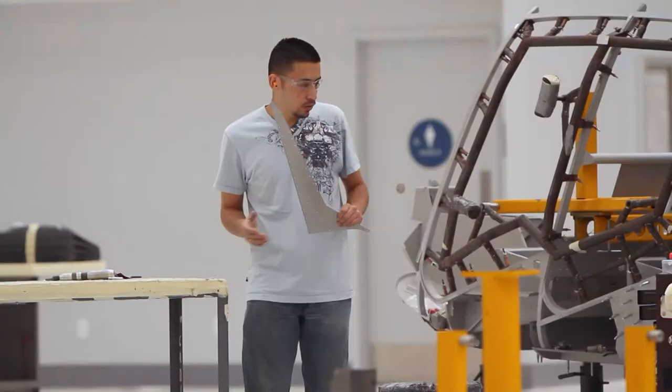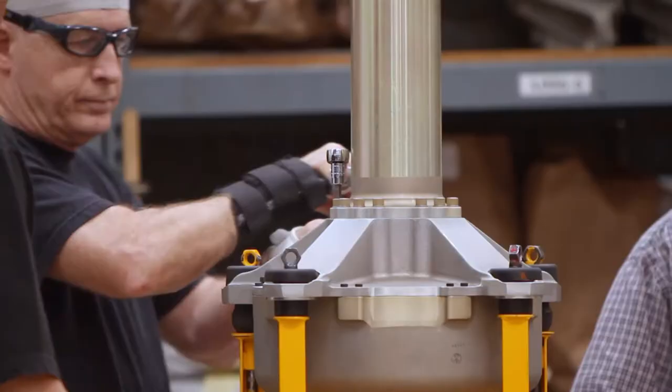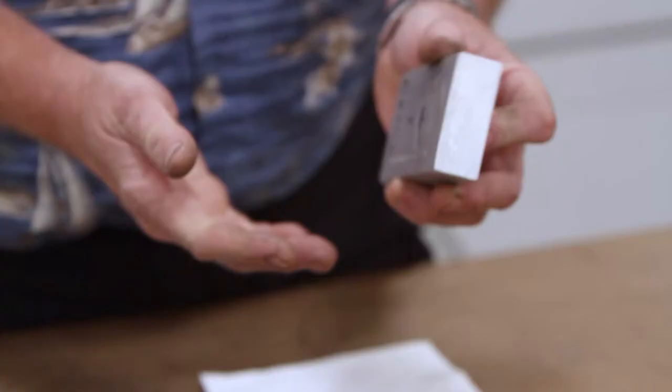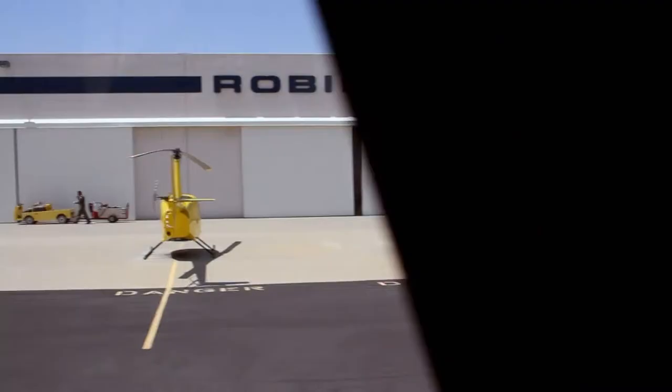With over 1,000 employees, including engineers who have been with the company for over 20 years, Robinson fosters a sense of family and unity in their helicopters. The R-66 parts are manufactured in-house, resulting in a new helicopter to be assembled in less than 4 months. Robinson maintains the highest level of safety and reliability, performing most operations at their Torrance facility.